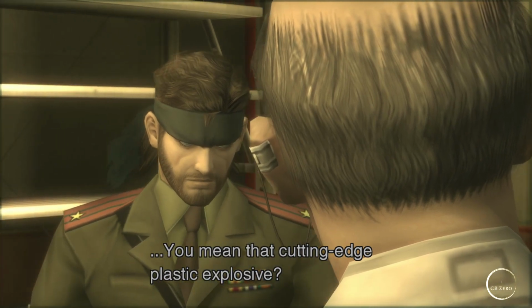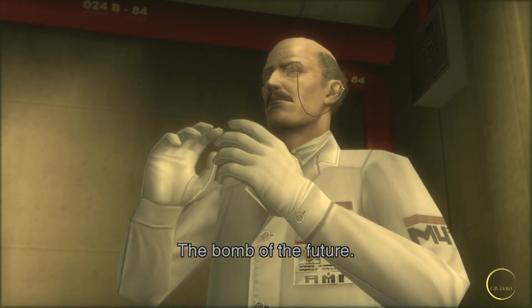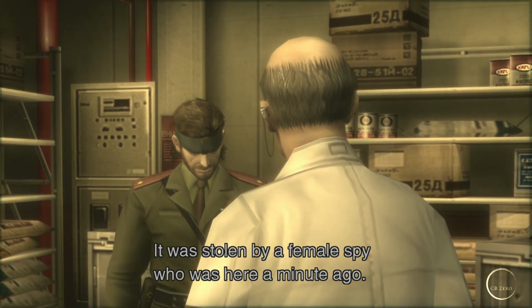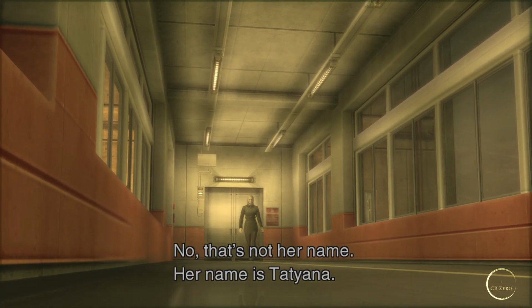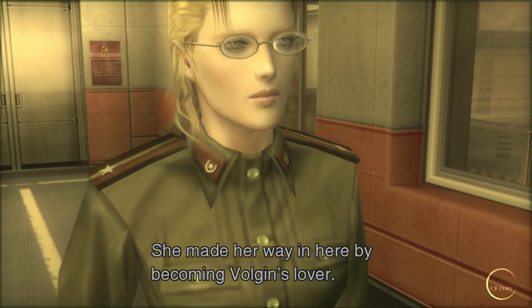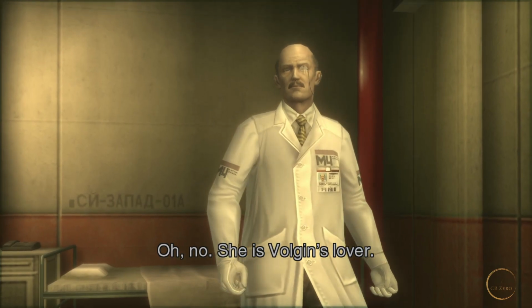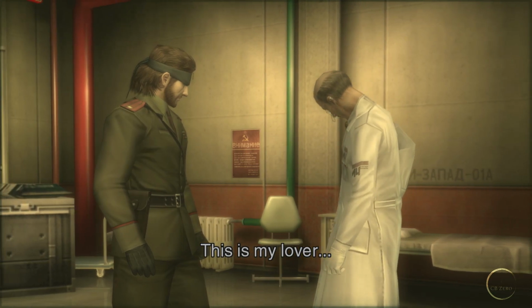C3? You mean that cutting-edge plastic explosive? It could be molded into any shape. The bomb of the future. Where can I get it? There was some in the armory here, but it's gone now. It was stolen by a female spy who was here a minute ago. Eva? No, that's not her name. Her name is Tatiana. She made her way in here by becoming Vulcan's lover. I thought she was your lover. Mine? Oh no, she is Vulcan's lover. This is my lover.